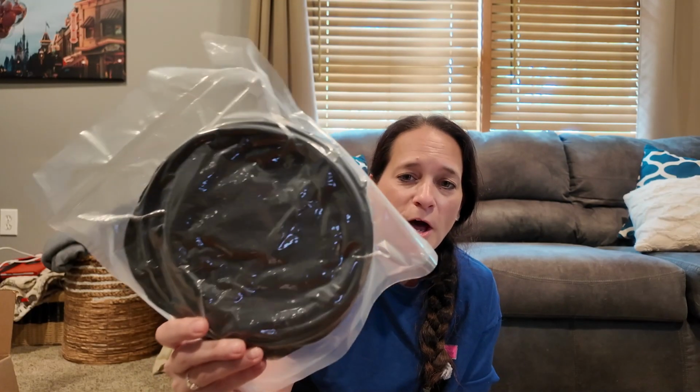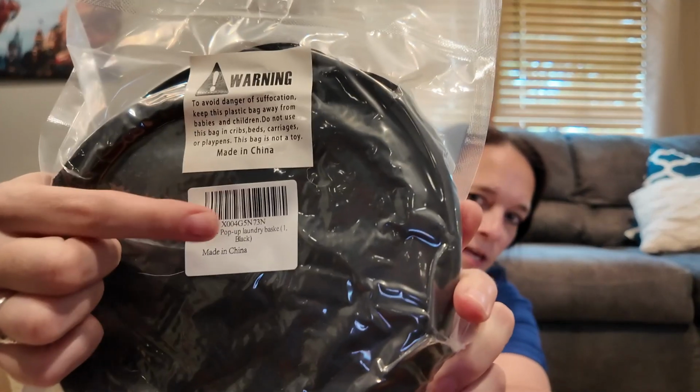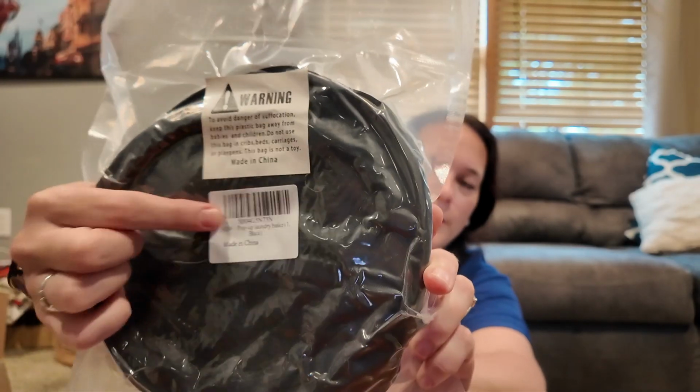Okay, so 2 more things. So this, I'm not taking it out of the bag because I want to travel with it like this. It is a pop-up laundry hamper, just one of those cheap ones that pop up, literally. You probably can't tell, it does say it on the receipt or the barcode here. But this is for obviously dirty clothes.